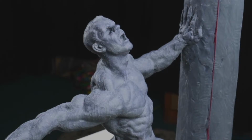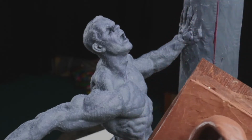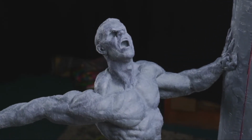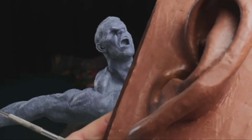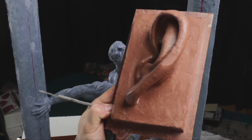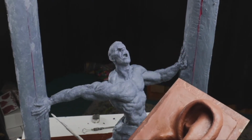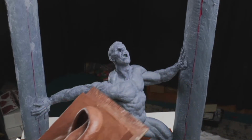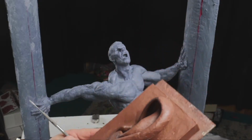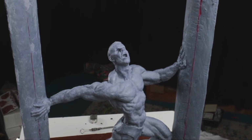Let me just grab an ear reference that I sculpted earlier. This one right here. Just to better see the forms of the ear. Can you guys see? I'm going to use this reference. It's one that I made during the portrait sculpting course. One of the assignments was to do all of the facial features larger than life-size scale, and having that reference is handy.